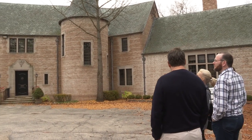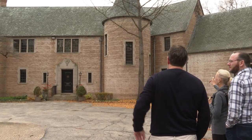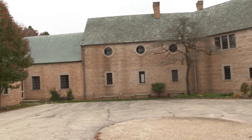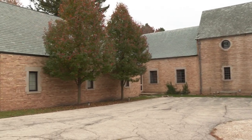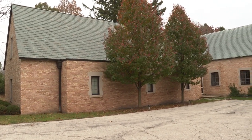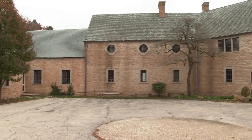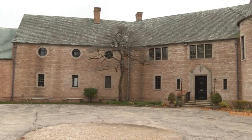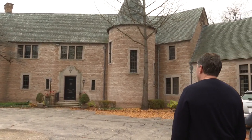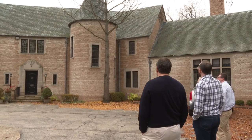So Tim, this is all the original facade? Up to the garage. Up to the garage addition, that's right. And it's like 1935, I think. So some of the steel windows and doors that are really beautiful and quite functional, but they're single pane.